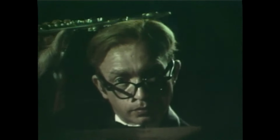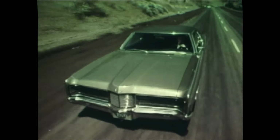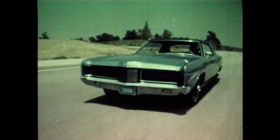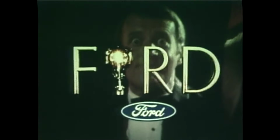When you're an expert on noise, you become an expert on quiet. And more noise experts agree the new Ford is one of the quietest cars ever built. Ford's quiet is designed in, not just noise muffled over. Do what the noise experts do. Take a quiet break in the 1970 Ford. Ford gives you better ideas. It's the going thing.